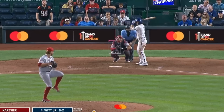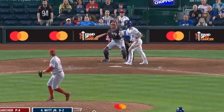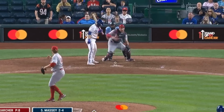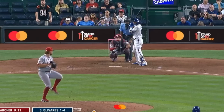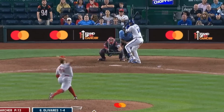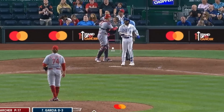Ricky Karcher had maybe the most amazing relief appearance yesterday. Look at this. The balls are going all over the place. Phrasing ninja. But my man ends up pulling out the save. This is Karcher's first career appearance, and it's in extra innings with a 1-run lead.